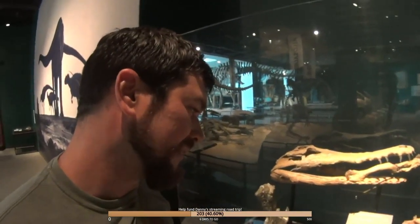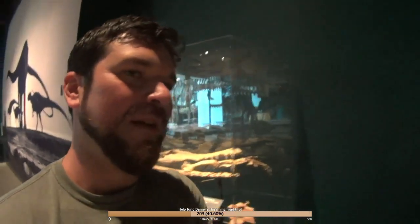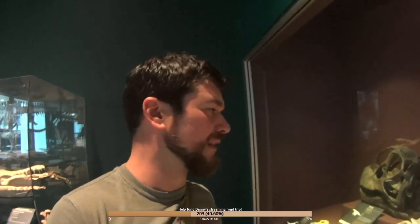We call those pathologies. And they can give us interesting clues about how these animals would have lived and behaved, if that's evidence of something that happened to the creature while it was alive. And we can tell it happened while it was alive because there's healing around it. It's not an injury that killed the animal.